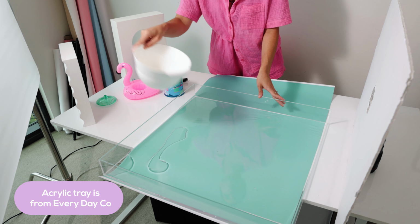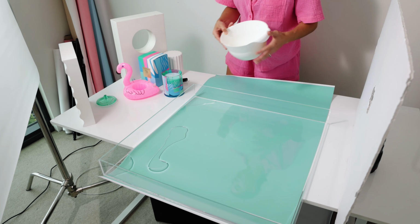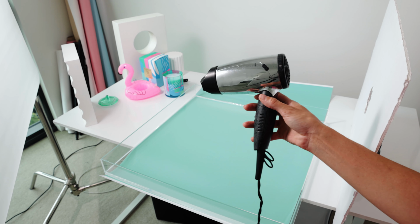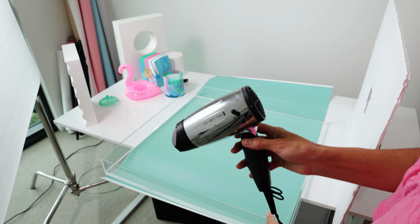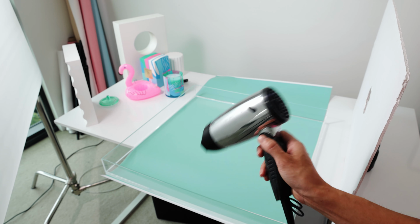So I'm gonna add in a few more bowls of water, and then I'm gonna create some ripples. So to create the ripples, I'm just going to be using a hairdryer. I find this is the best and easiest way to create ripples in water. You can of course move it with your hands, but with the scene that we're doing, it's not going to work. So this is key.